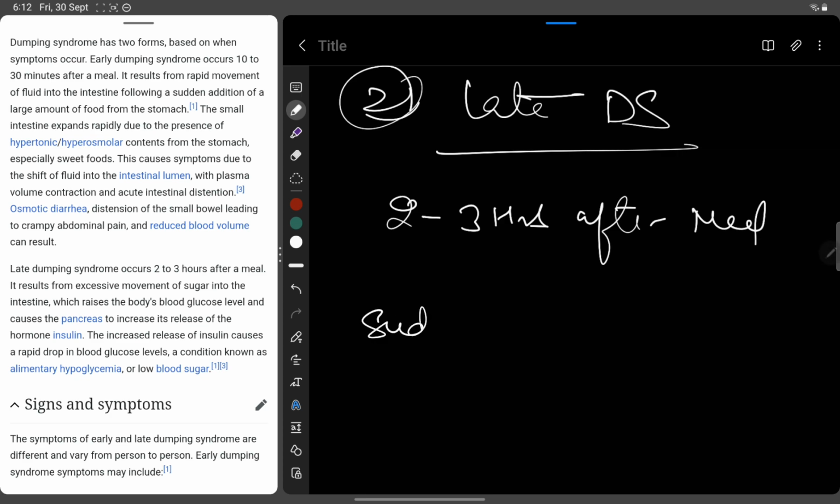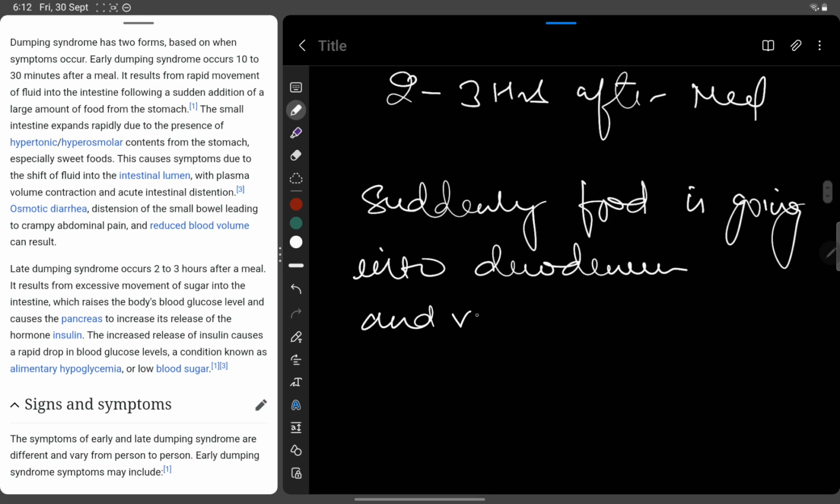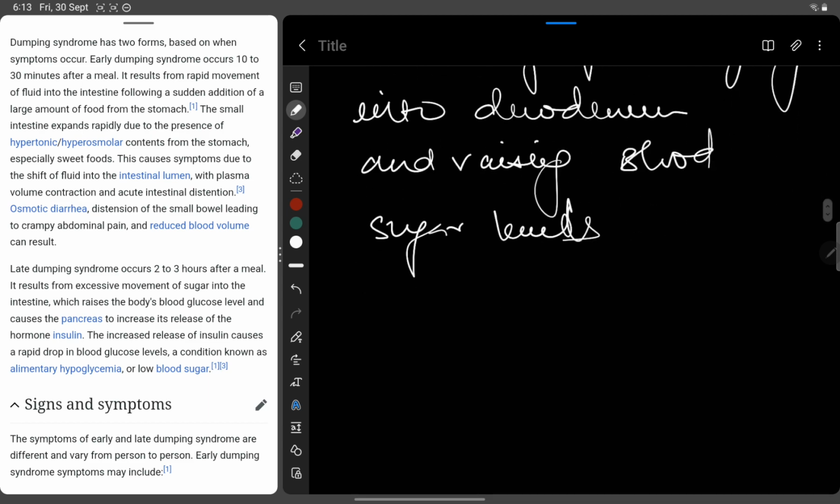Okay, suddenly food is going into the duodenum and raising blood sugar levels. Okay, and it is going to cause release of the insulin by the pancreas.